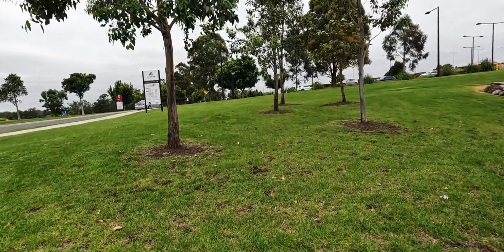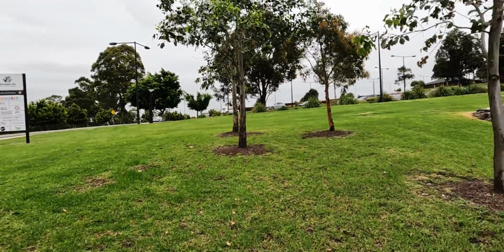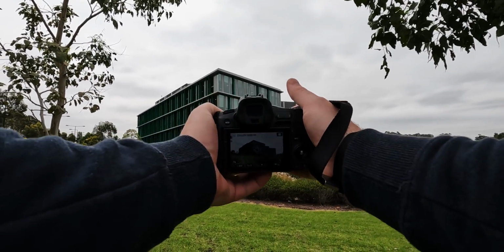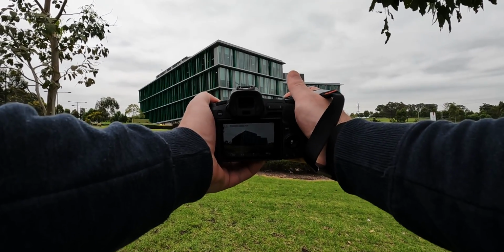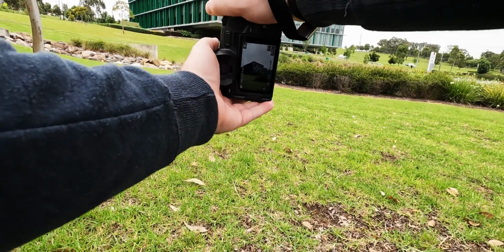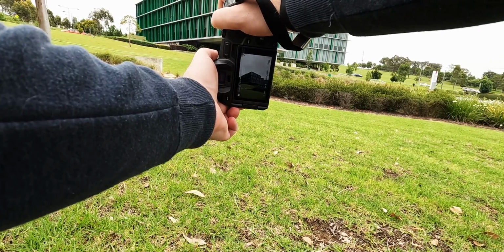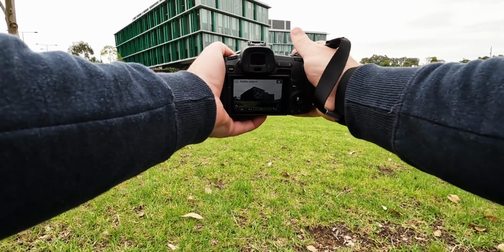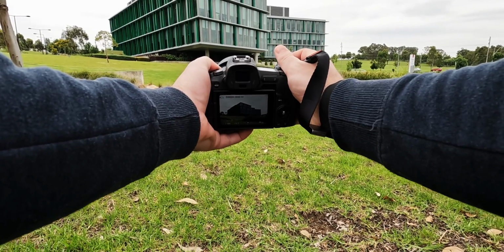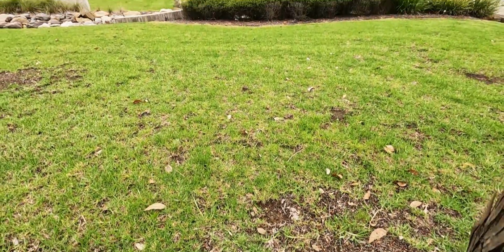Alright, so we've replicated the old shots that I took, but I want to try and take a couple of new angles. So I never took a shot from here. Oh yeah, that'll look good. Get down a bit. That looks cool. Yeah, that'll be a cool wide shot. Lovely.